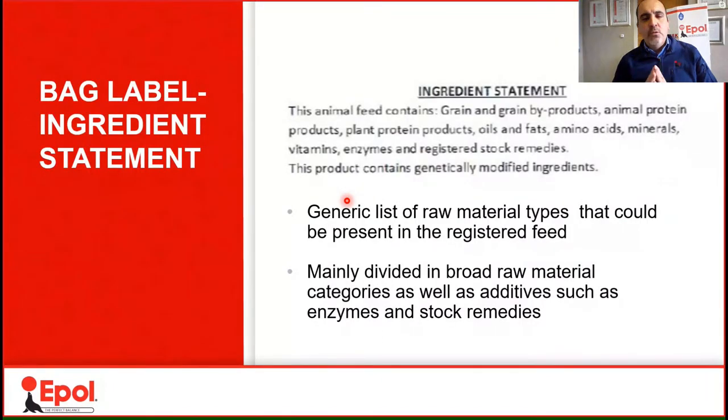So we've now dealt with most of the composition part of the label. If you go a bit further down, you'll see this ingredient statement. So this is just a broad list of all the raw materials that might occur in your feed. So it's not necessarily there, but from time to time, it's likely that you'll get these raw materials. So if you look at grain and grain byproducts, and animal protein products, plant protein products, oils and fats, these are all essential raw materials that nutritionists use to get to your final feed. So important for you as a customer to know what you can find in your feed and what are the raw materials that make up your feed. There's also a part that deals with the additives like amino acids, minerals and vitamins, and if there's any stock remedies like coccidiostats or growth promoters.